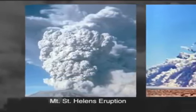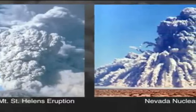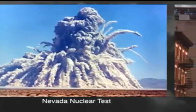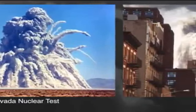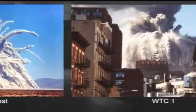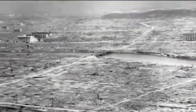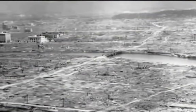How much energy did it take? Well, let's look at some pattern recognition here. We have Mount St. Helens, we have a nuclear test in Nevada, and we have one of the WTC buildings coming apart. To me, they look similar. Probably a similar amount of energy was involved. This is Hiroshima. A few days before Hiroshima, would anyone have imagined this? Just everything gone.